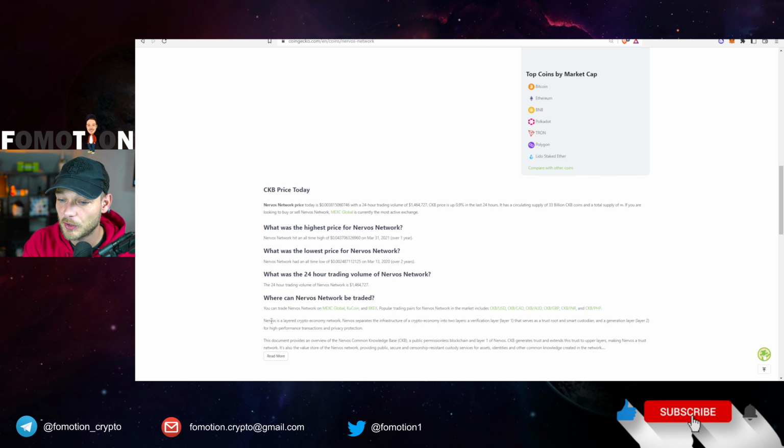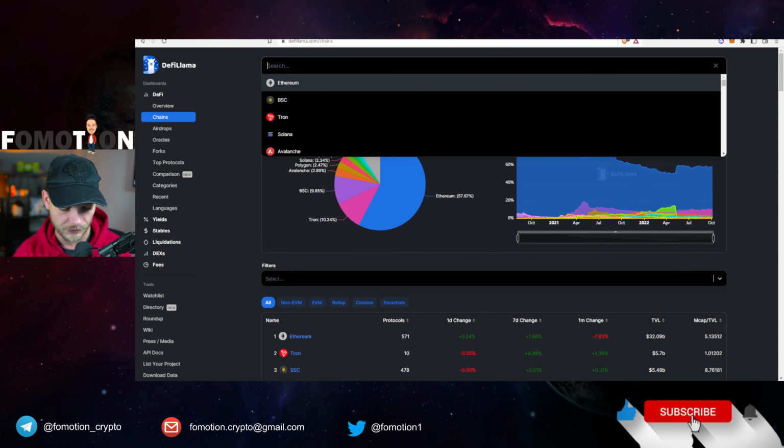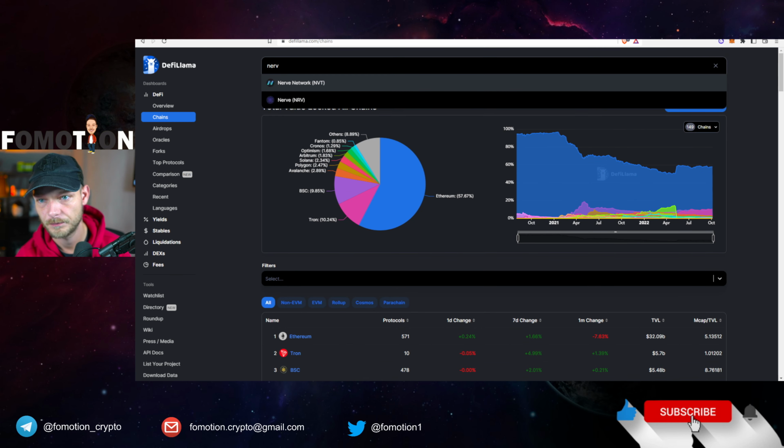Oh, by the way, it's a layered crypto economy network, and Nervos separates the infrastructure of the crypto economy into two layers: a verification layer that serves as a trust root, and a smart... Well, you know what? It's a layer 1. And is Nervos here? No, okay, whatever.